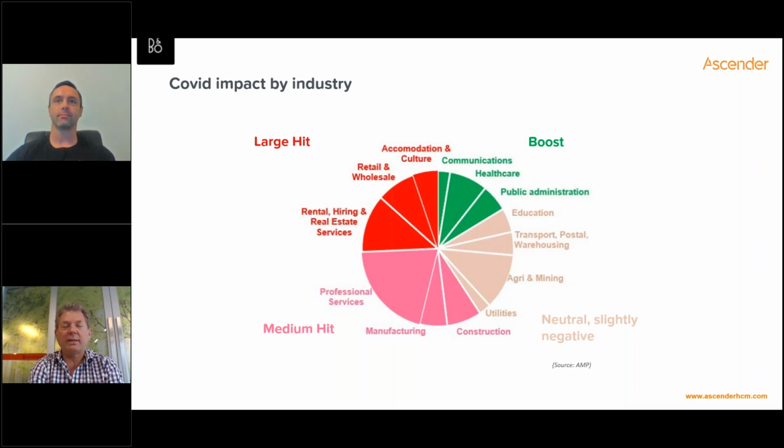Alrighty, so this slide is fairly self-explanatory. Find the industry that you're in, and it's 99% sure that you'll agree that you've either been hit a lot or a little bit with regard to being impacted by COVID.